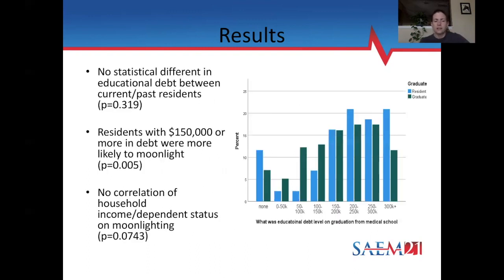We did not find any statistical difference between educational debt of the current and the past residents, which was somewhat surprising. Looking at the raw data and the graph, the light blue line is the residents, and it does seem like it favors more heavily towards the right side of the graph and the higher educational debt, but the overall trend was not statistically significant. This may be due to the fact that the graduates were anywhere from 1 year out to 15 years out of residency, which is a pretty wide time frame for what people would have collected as far as their debt goes.